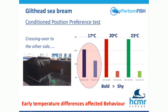And as you can see here, this test reveals significant differences. Fish that grew at 17 degrees had completely different percentages of bold and shy fish as compared to those that grew at 20 and 23 degrees. No particular differences were recorded between the 20 and 23 degrees, but 17 degrees really made a difference in this behavioral trait of the fish, how adventurous they are, and how bold they become in their behavior in the different challenges that they get in the surroundings.